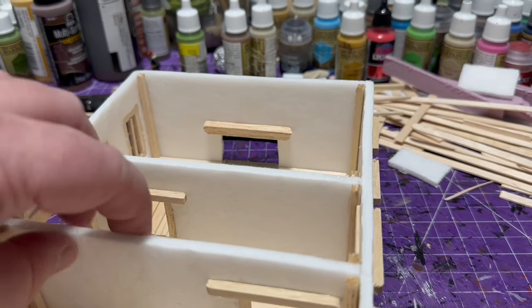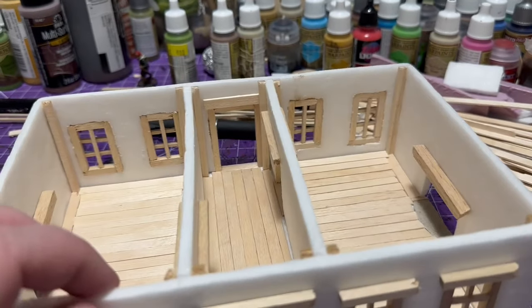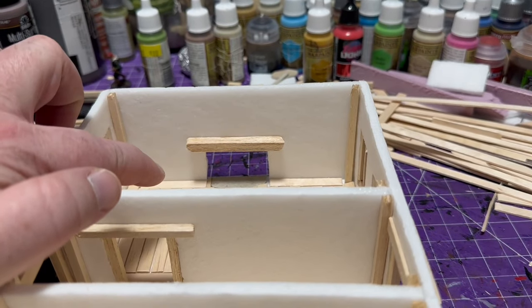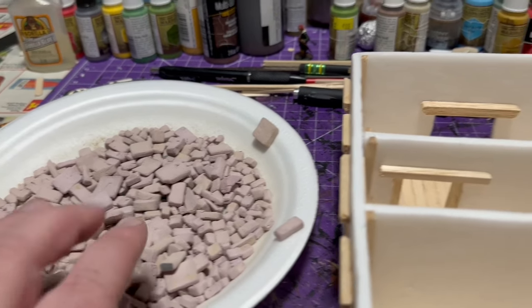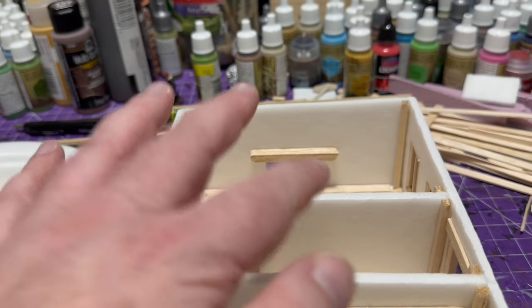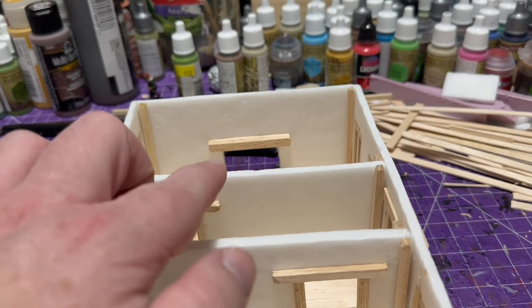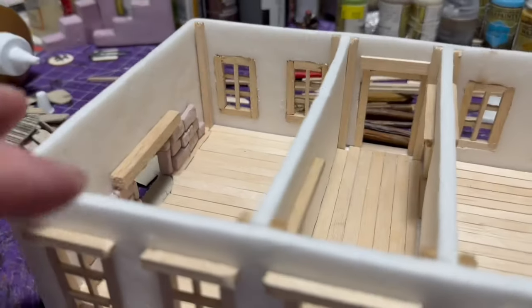So you can see that we've pretty well done all the details now. We've got over the windows. We've got all the wooden planks. Got the fireplace all looking pretty good. But now we have to get the stones on the side of the fireplace. So that's why I didn't put the boards in like I did the doorways. I wanted to have a more stone look around the fireplace. So that's why I left it open like that.